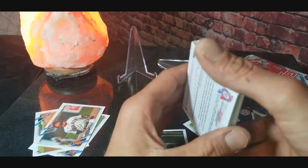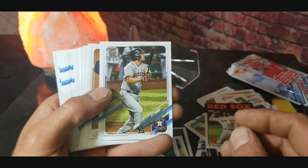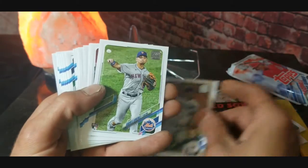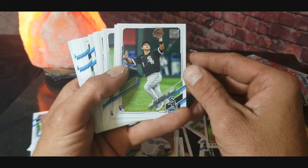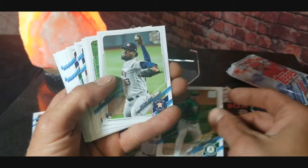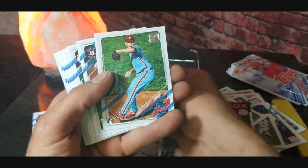Let's keep going right here. We've got a Matthew Boyd, Luke Voit, Josh Reddick, Brusdar Graterol, Andres Gimenez rookie card. All right, here's some rookies. We've got Nick Margevicius rookie, Jesus Luzardo. We got Cristian Javier's rookie, Spencer Howard rookie card.